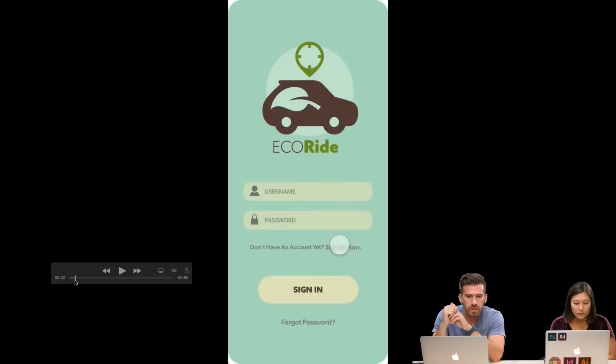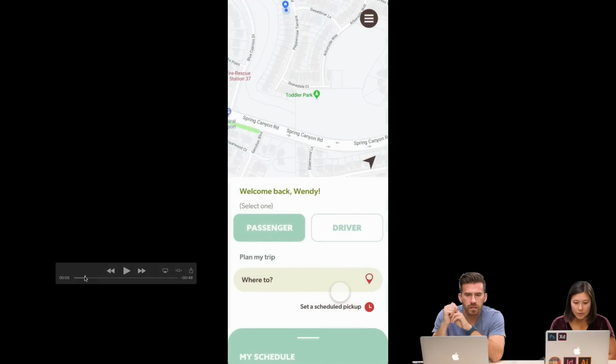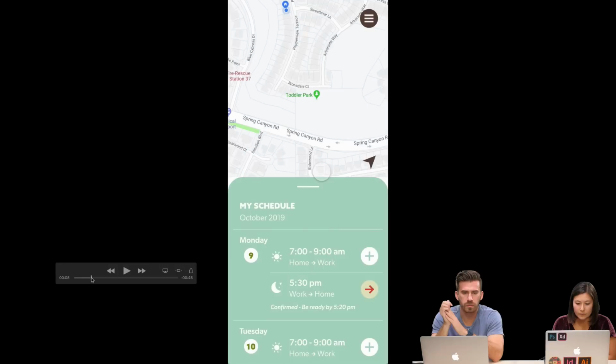Let's see, get started. Yeah. This is nice. And then after that, we get into the screen here where you can select if you're a passenger or driver, which I think is also nice that you're considering which one this person might be, even in the first time experience. I love the layout too. Everything's pretty visible right upon landing here. You might want to consider adding a little bit of contrast between the map and that card, or maybe a drop shadow. Yeah, like here. But yeah, this is looking cool.